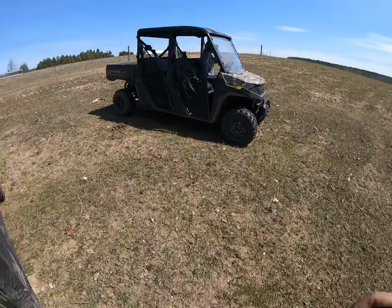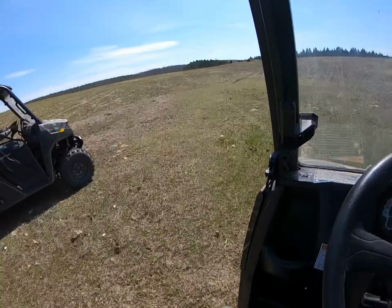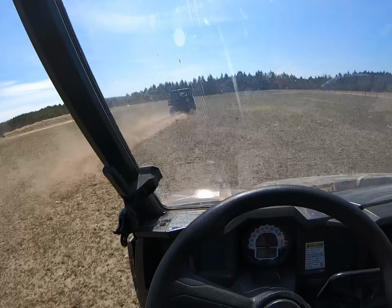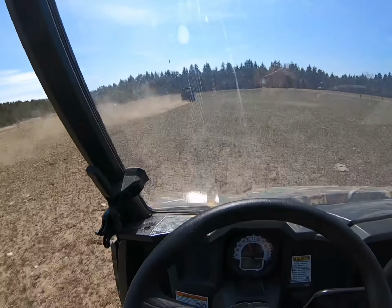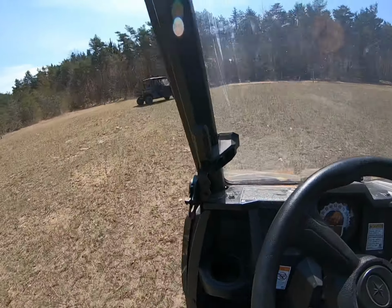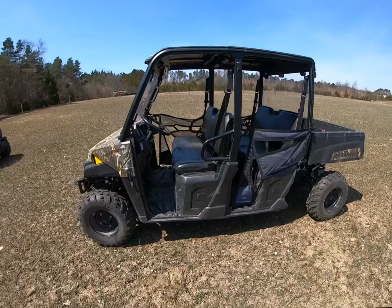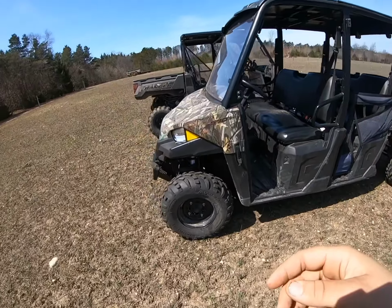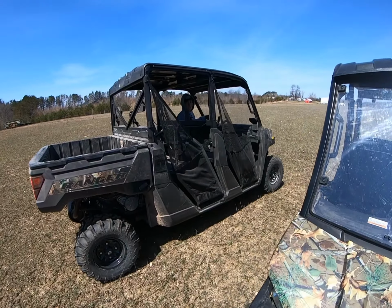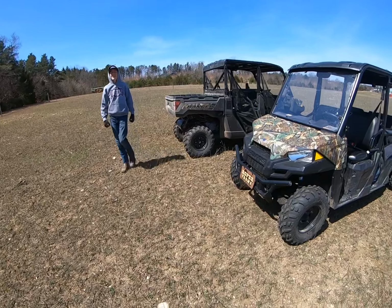That's pretty good. Alright guys, we're gonna race these things and see how this does. Ready, set, go. As expected, the 1000 pulls ahead, but definitely the 570 held its own, and this 570 keeps up perfect on the trail. This goes 55, and that, what's that top out at? I haven't topped it out yet, but the fastest is 50, still have more to go. He just got it yesterday, so still got a lot to do with it.